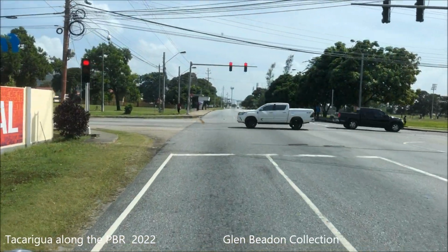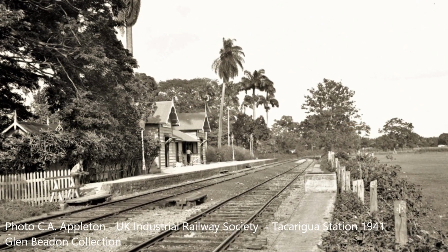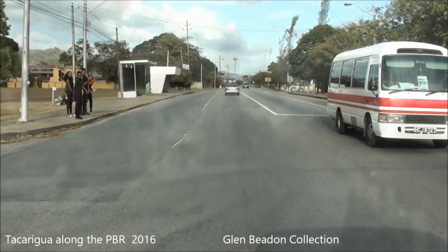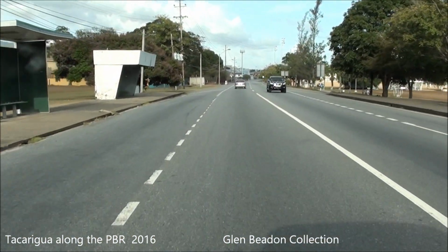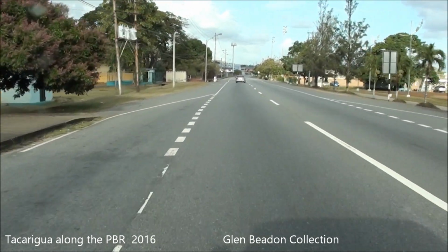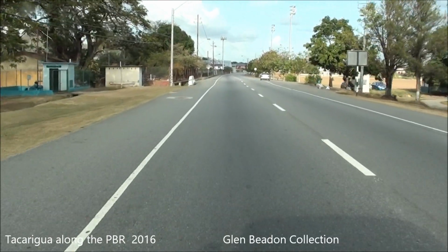Tacarigua station was a lovely station, but of course long gone. I wonder if you can see exactly where it passed. You really cannot see, but it used to go straight up across the Church of Roosevelt and go straight into Orange Grove. Come along here and go up the road.